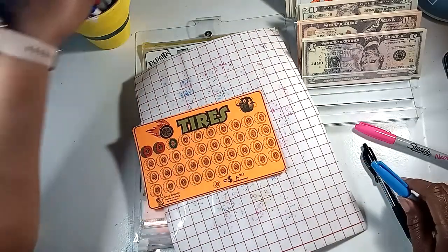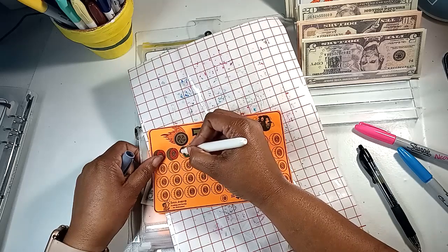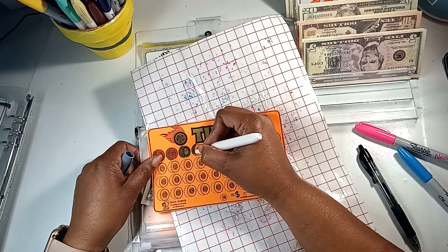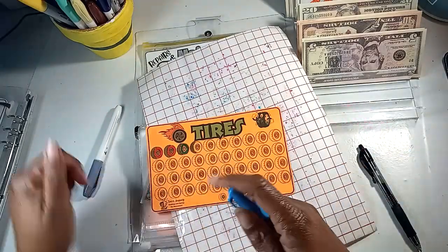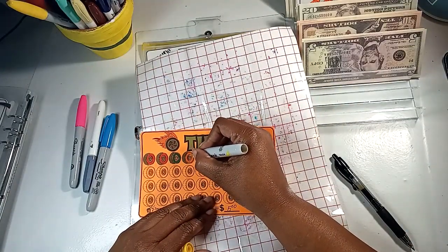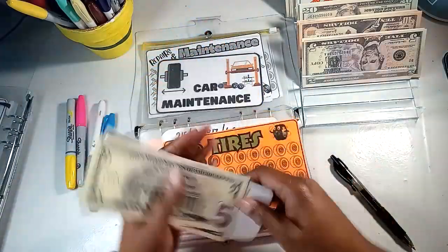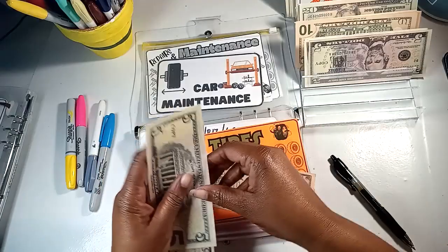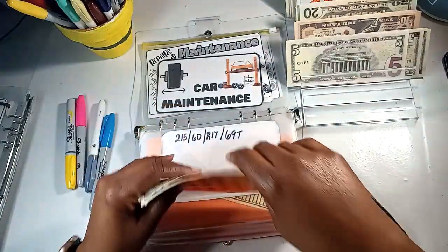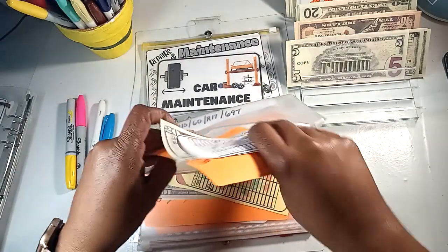I think before I consider this one completely fully funded, I'm going to want to have 2 of these, because I want to think ahead for my car. Jared has got brand new tires, but I do want to think ahead for that car as well. Let's see. Yeah, for sure, putting these on white paper is going to make coloring it a lot better. So we're doing another $10. You know what? Let's do this. $20 in this one for tires. I had to write it down on there what my tires are.